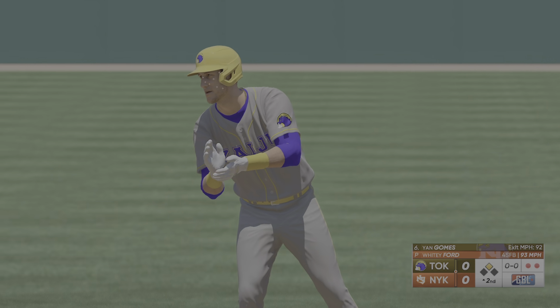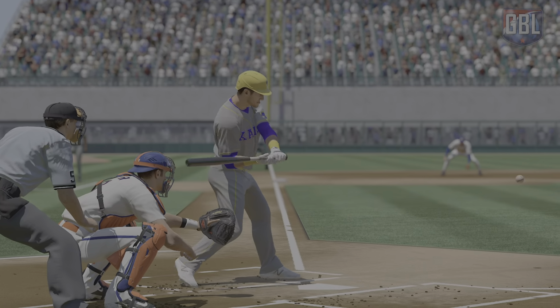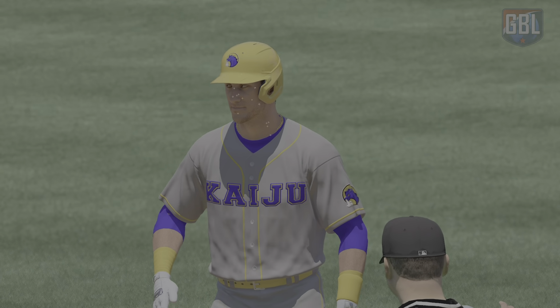Really nice job of two-strike hitting in that at-bat. That pretty much split the zone down. Yep, he fouled a couple off. You got to make them pay. Runner in scoring position. Got a hit. Push across the first run of the ball game.